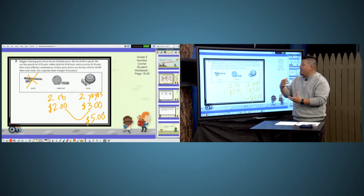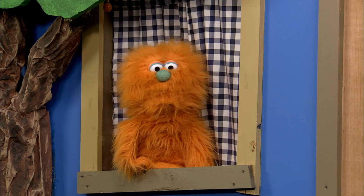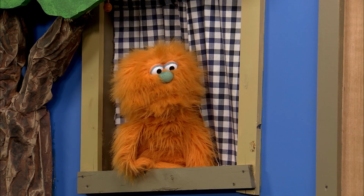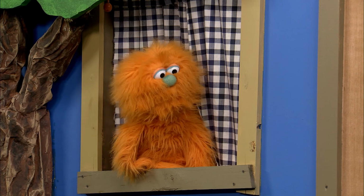So at your home right now, I hope you're trying to figure out how many other combinations you can come up with. And this is really important because I'll tell you, just the other day, one of my friends gave me a gift card to a store, and I knew I had a $10 gift card, very similar. And so I had to figure out what I could buy that would equal $10. So that was really cool.